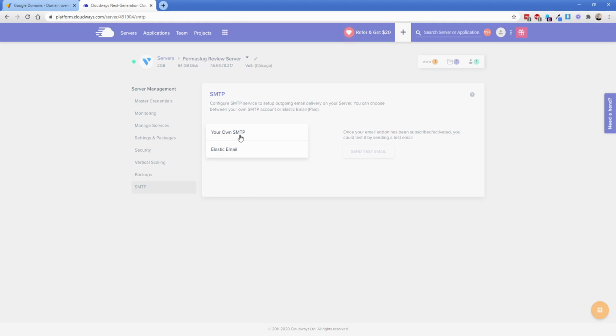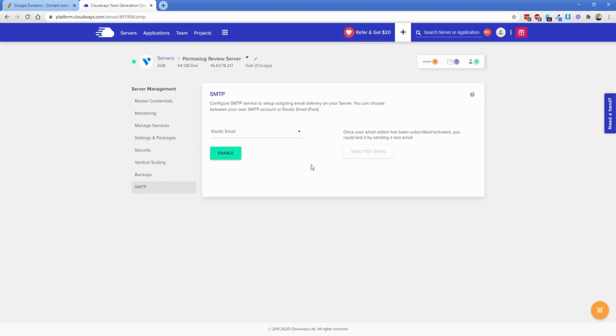If you have your own SMTP server, you can use that, but I typically just go for the Elastic Email because it's so cheap. This is Cloudways' more or less white label email service. It's called something like managed cloud hosting email.com. And it just works really beautifully. I don't have to configure anything in WordPress. I touch nothing in WordPress, no plugins.